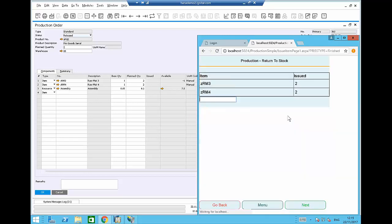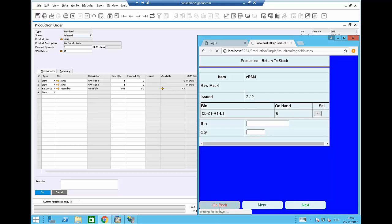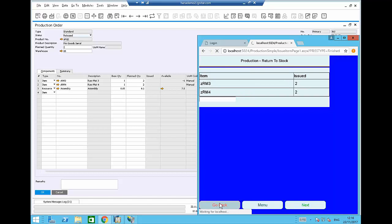I can at this point return some items here, so I can see that I have issued 2 of each of these, but I do have, let's say we discovered one of them was damaged, we do have the functionality to go and say, right, okay, we'd like to go and return a particular item and perhaps go and issue another item out. So we have the functionality to do that.